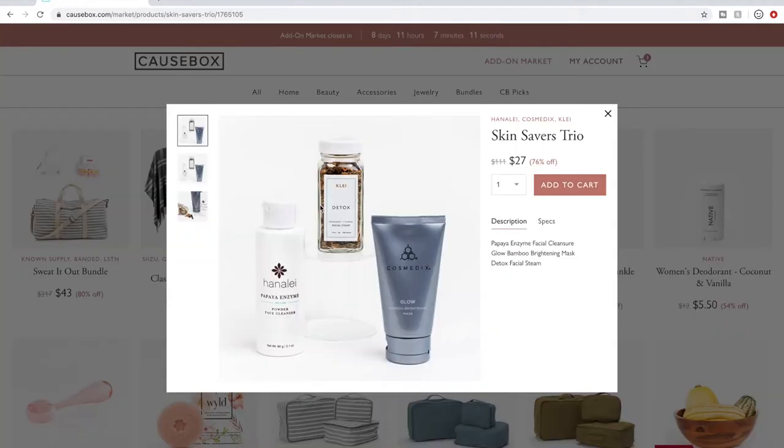Okay, so I've also received two of these in past boxes. So I tried this Glow Bamboo Brightening Mask. I've used masks that have felt more luxurious and enjoyable to use. It also smells like lemon verbena, which for me reminds me of being a child and using Lemon Pledge to dust. And so that smell for me is a little bit ruined. So I'm a little biased on this.